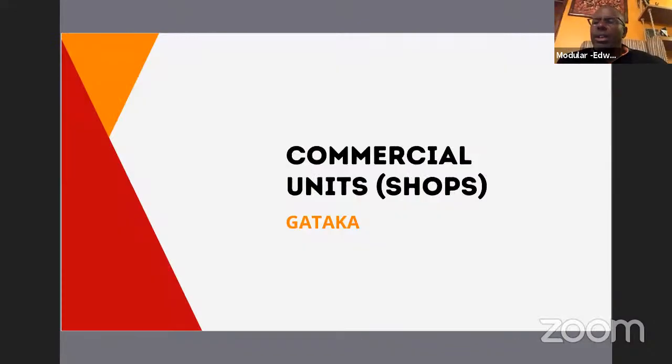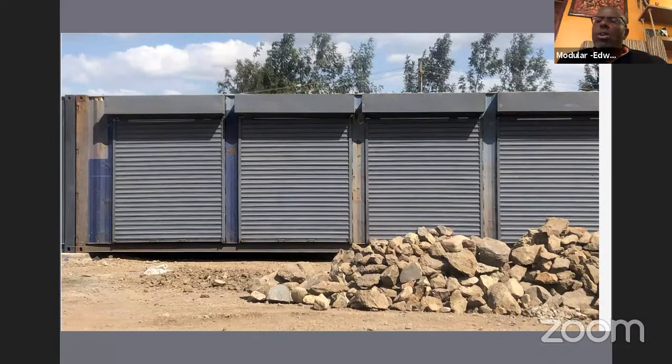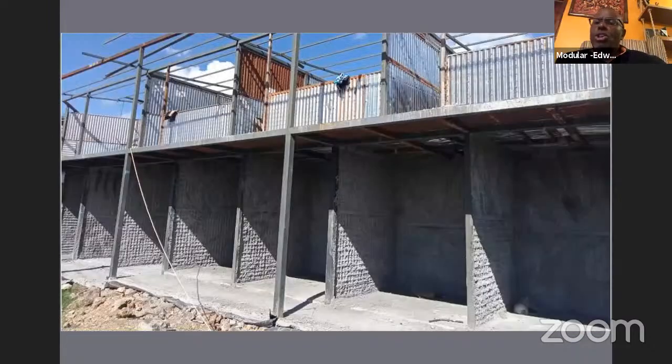If we are using our modular apartment, and probably there are people here who have not seen it, let me share a picture. You know, pictures speak words. This is a container unit we are doing somewhere in Kitengela. So we also convert containers depending on what we're doing. Now, this is shops we are doing with our modular unit.